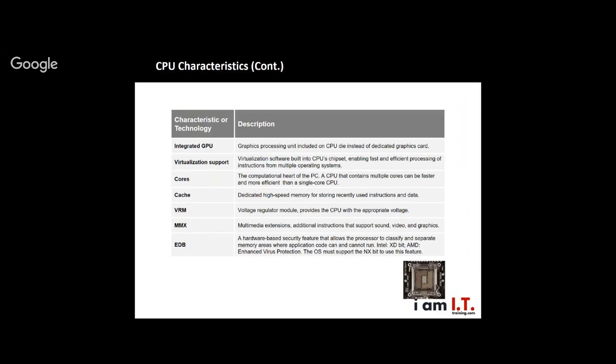Now, this is different from hyperthreading in regards to making your system feel like it has more than one physical CPU. This is a single CPU addressing more than one instruction at a time. This is literally giving it another pair of hands or another pair of ears so that it can process more information.